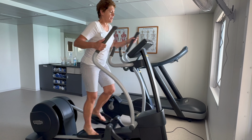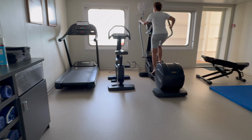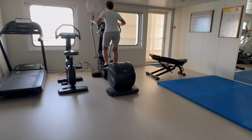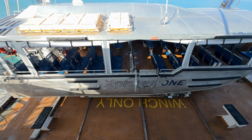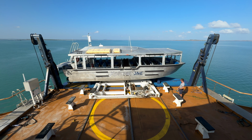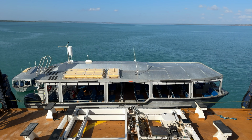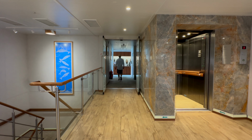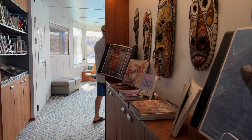Tucked in between the Deck 5 staterooms, there is a good-sized gym with cardio machines, free weights and space to stretch. The Explorer vessels are stored at the aft of Deck 5 and lowered via the hydraulic platform. The whole process takes less than 10 minutes.